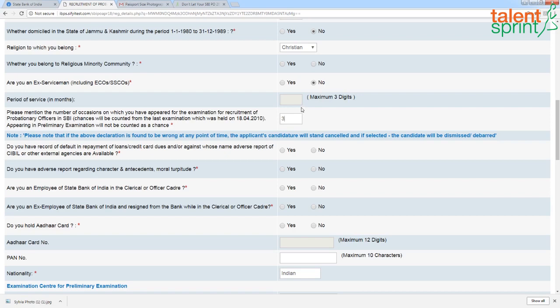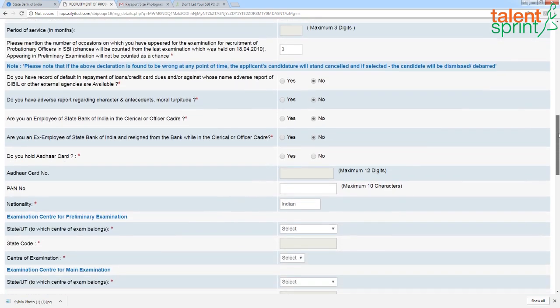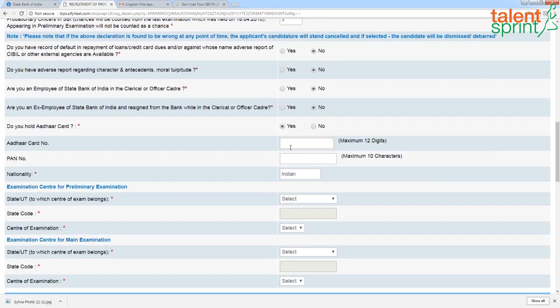Do you have record of default and repayment of loans, credit card use, and or against whose name adverse report of CIBIL or other external agencies are available? Click no. Do you have adverse report regarding character and antecedents, moral turpitude? No. Are you an employee of State Bank of India and the clerical office cadre? Are you an ex-employee of State Bank of India and resigned from the bank while in the clerical office cadre? So, depending on what your answers are, choose the option correctly. Do you hold Aadhaar card? Yes, feed in your Aadhaar card number, and you can also feed in your PAN number.